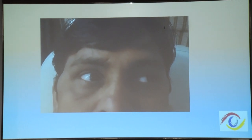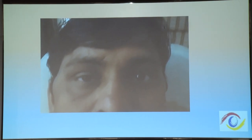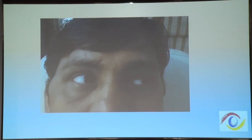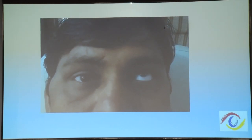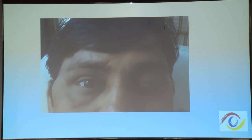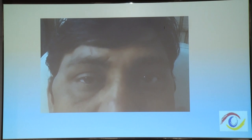This is the right eye. As you can see, the patient's ocular motility and the ptosis. The ptosis is more on attempted abduction, but on attempted adduction, the ptosis disappears. This is a reverse Duane syndrome, which you get as aberrant regeneration of the third nerve.